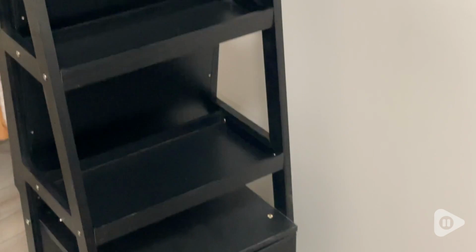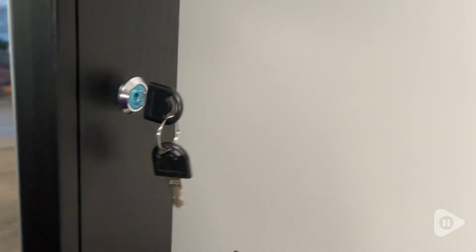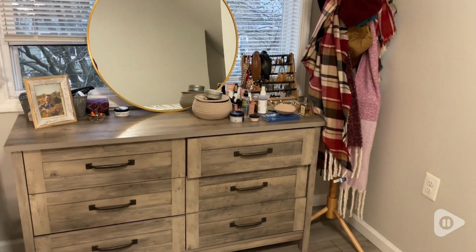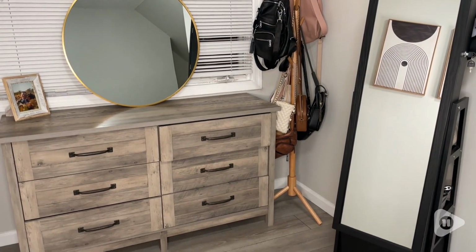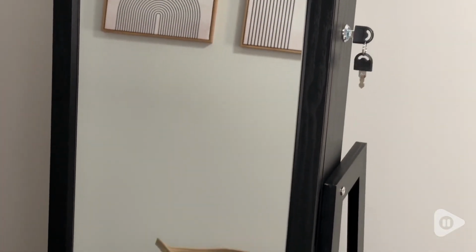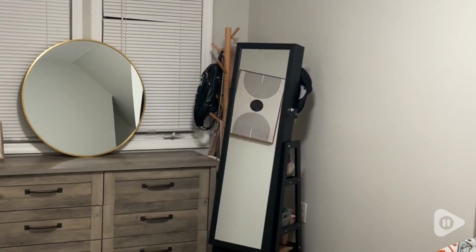You're also going to notice that it comes with a key just in case you want to have everything secure. I went from this to this, making my room look more spacious and organized. This comes in other colors as well. You're going to love the quality just as much as I have been loving it.